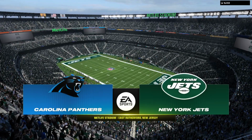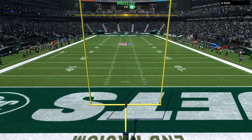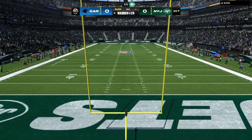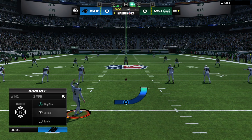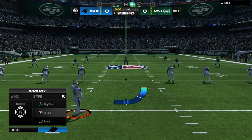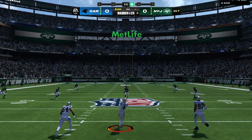Welcome to MetLife Stadium here in East Rutherford, New Jersey. Coming up, we've got what should prove to be a good one, as it'll be the Carolina Panthers taking on the New York Jets. Here's the former Florida Gator Eddie Pinheiro to get us started.